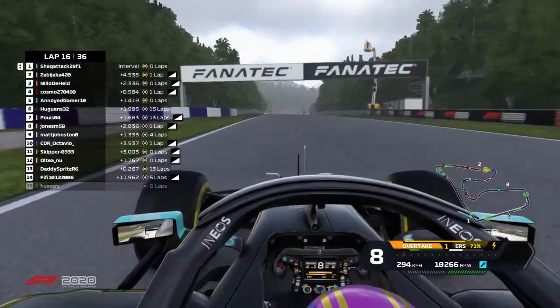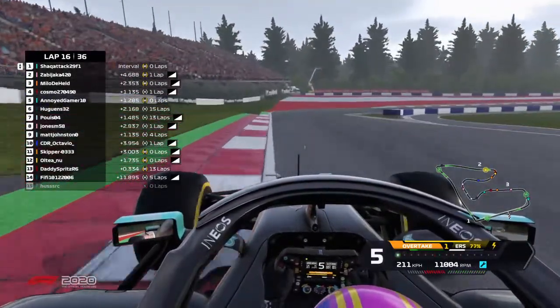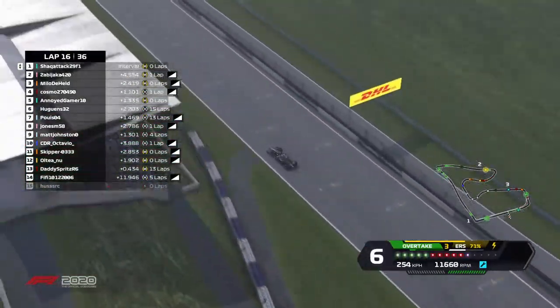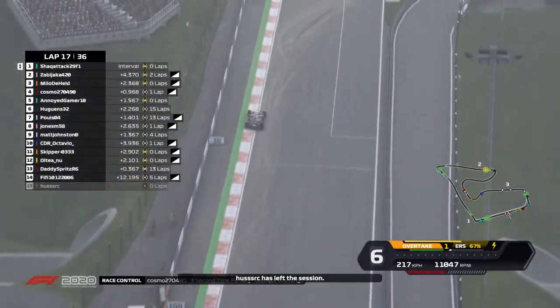What's happened to Shack? The gap was 9 seconds. Is the undercut that powerful here? Actually, he's building it back up once again, but I assume he's not got any damage or anything. As Huss leaves the session.